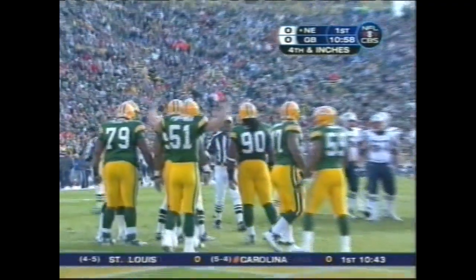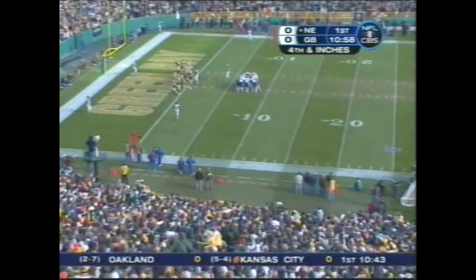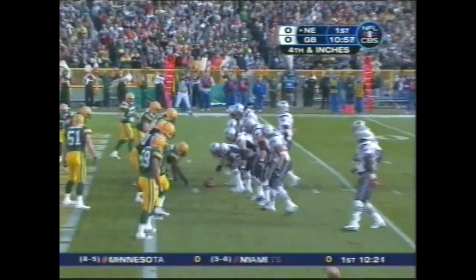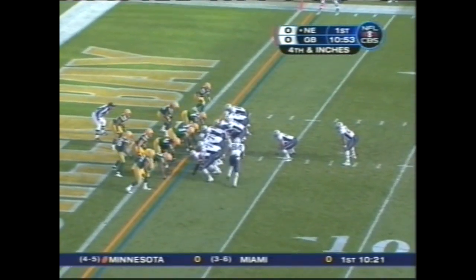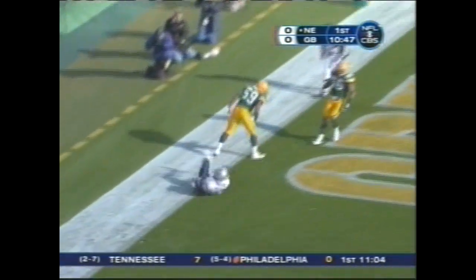Mike Vrabel, the linebacker, has come on, and he, of course, now in New England parlance is infamous for being one of Brady's favorite receivers in the red zone. Dillon and Heath Evans in the backfield. Brady going to keep it and throw this side. Touchdown. Daniel Graham, the tight end.